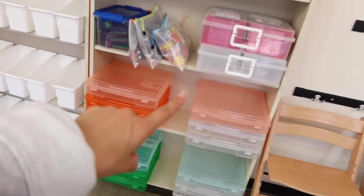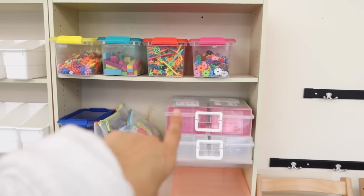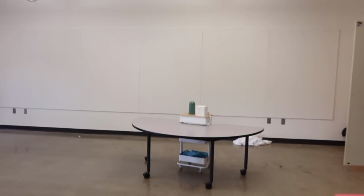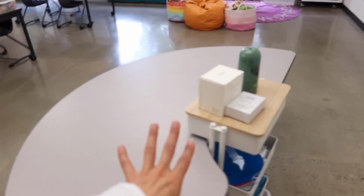I think I already talked about this yesterday, but I want all of these to be unit boxes, and then these are task card or scavenger hunt boxes. My Feltrite tiles are gonna go up in this area, and I think the only thing is this will be the small group area. This is gonna be my small group cart.